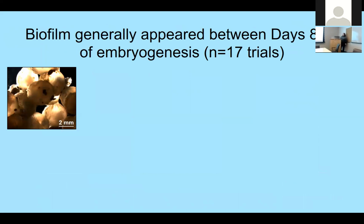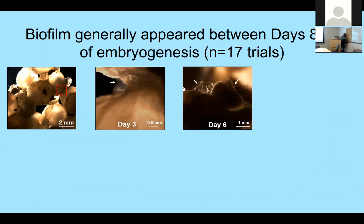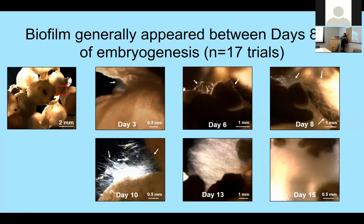I wanted to look at this in a little more detail. So in these images, I'm going to show you a close-up of the surface of the eggs. In this first image, this is one egg down here connected to another egg up here. And you can see that as early as day 3, we're already seeing some fungal hyphae appear on the surface of this antibiotic-treated egg. By day 6, you can see these hyphae have really started to spread across the surface. And by day 8, there's pretty much a strong biofilm. This is actually the same grain of sand on these 2 eggs, which was pure luck, but you can see how much this biofilm has grown in just 2 days. By day 10 and 13, it continues to spread, and by day 15, it's completely taken over the clutch.